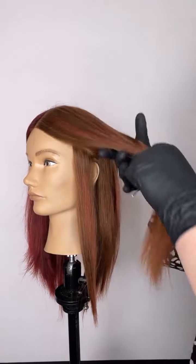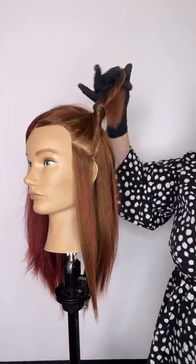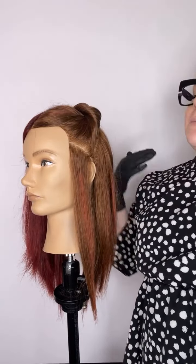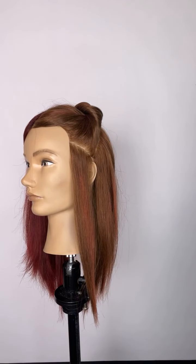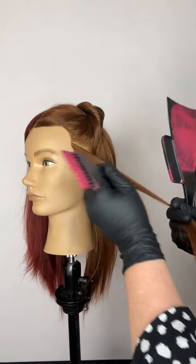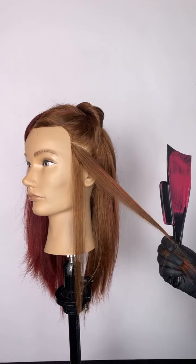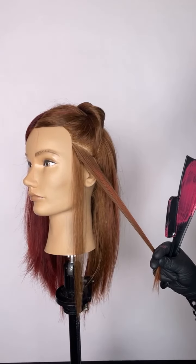All right. So as we're doing this, again, what I want you to think about as an end result is having that very expensive looking tone on tone redhead. So these elements and pieces that we're placing in right now with our magma, think of them more like that holiday tinsel. It's just going to add a lot of sparkle to your end result, and it will help to brighten up those ends and alleviate any issues that you may have with your ends possibly picking up a little bit dull in your end result. Okay.